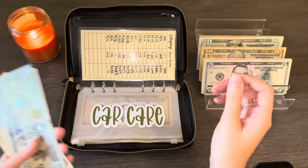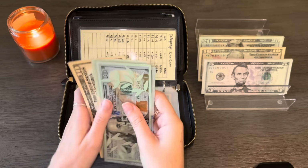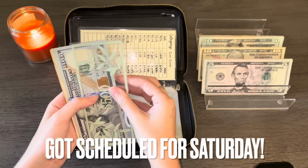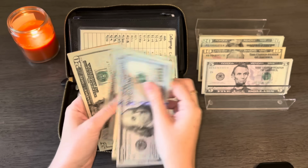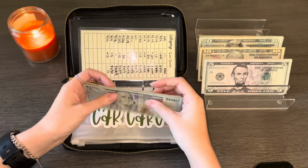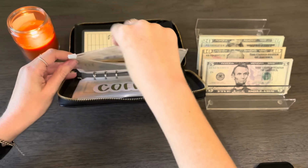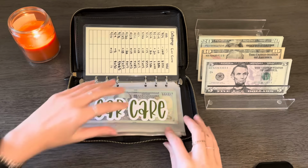So, car care. I don't think I put the money in here. I said $10. And I really need to schedule my oil change and tire rotation. I still haven't done that, but it is due. So we have 500 in the bank, 600, 620, 640, 660, 680, 700, 710, and 720 in car care. I like to have a little $500 emergency fund, just in case something happens. And then obviously the extra is just for maintenance.